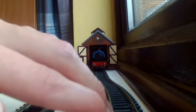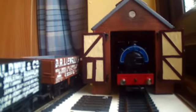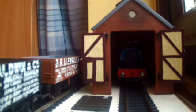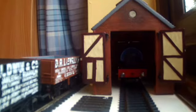I mean, yeah, I was having real derailment trouble with the tankers earlier. Terrible. Bit of a sprint there. Sorry, my finger's blocking the view now. Oh, God. There we go. She reluctantly got back in the shed there, but she's done a great job.